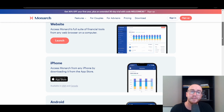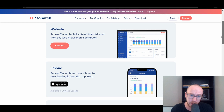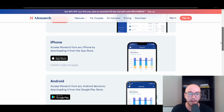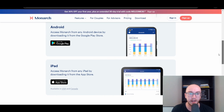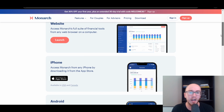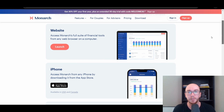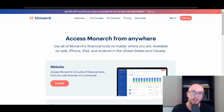They did recently add the ability to track your Apple Card as well. If you have the iPhone app, you can import things that way, which is nice if you do have an Apple Card or something linked through that. They do also have an Android and iPad version for the app. Now, I have not personally used the Android or iPad app, so I can't really speak on those, but the iPhone app is decent on the go. The website version is still far superior in my opinion. It's probably the better platform for most people to use.